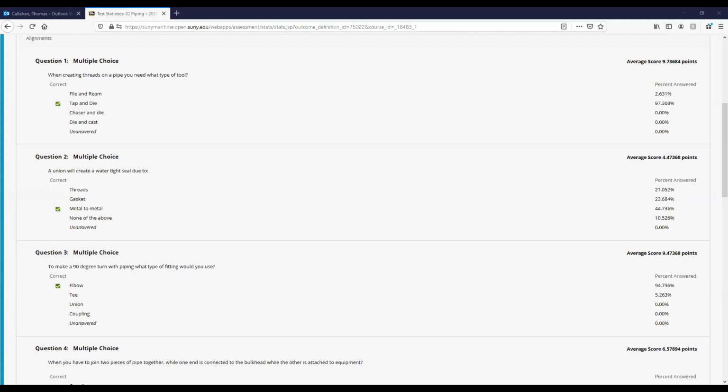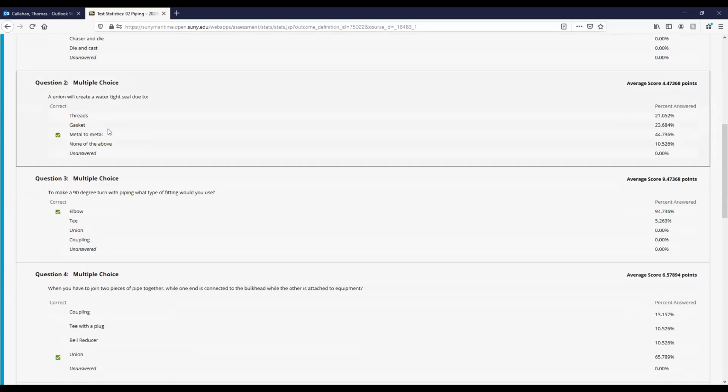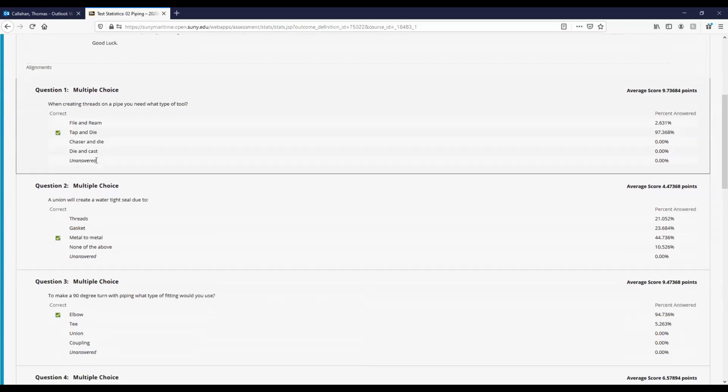When creating threads on a pipe, you need what type of tool? The tool itself is going to be a tap and die. Tap is for interior threads. Die is for external threads. So that's going to be universal.